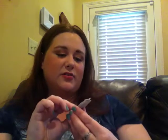I did actually find my full sample of the Professional by Benefit because I had lost it last time and I just said that I had one. But I found this and I got my other use out of it and I love it and I want to purchase it. And I do think that it's worth the $31 because it actually does smooth out my pores, unlike anything else I've ever tried, you know, like this. That's more about smoothing out my pores.